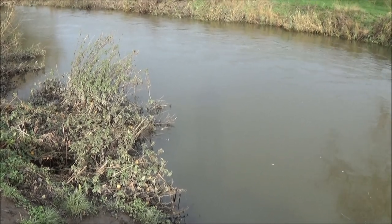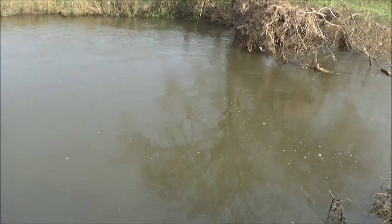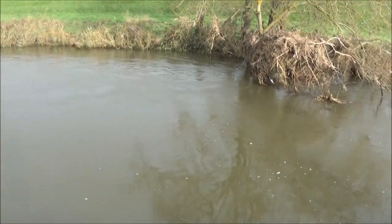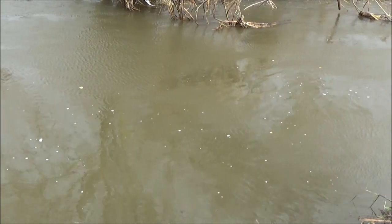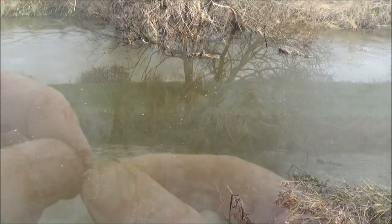About half a mile from where I parked up, and this is the first swim I'm fishing with a tray. I call it the hole. This is a nice deep hole just there. You can see how the water's really pushing from that far side. Obviously, the slack area. It's about 8 foot deep here. So if there's any fish that want to get out of the flow, this is the spot.